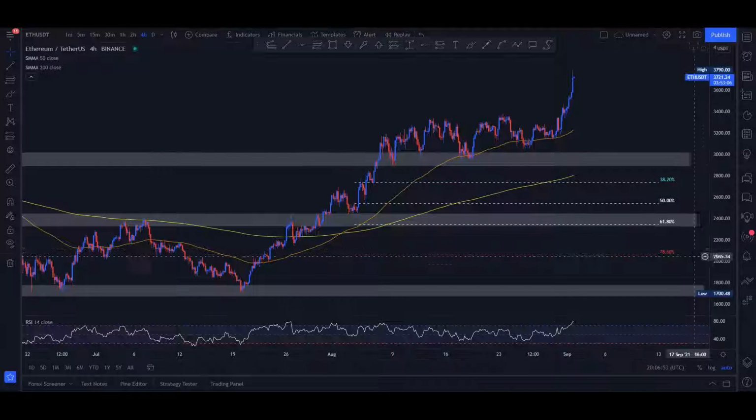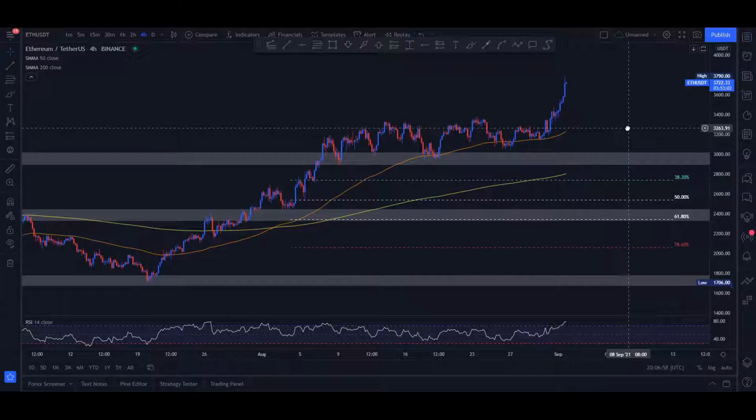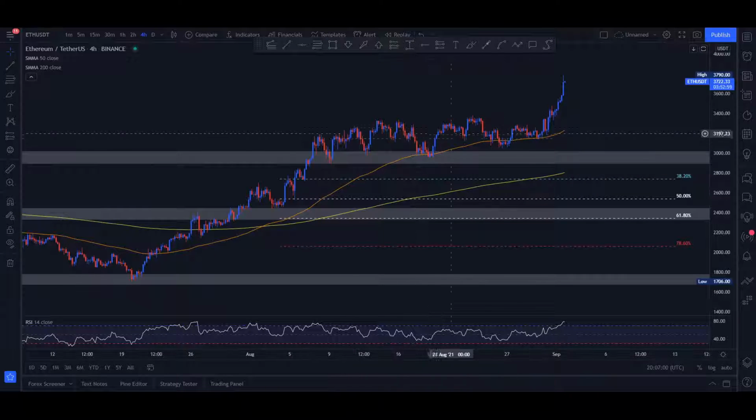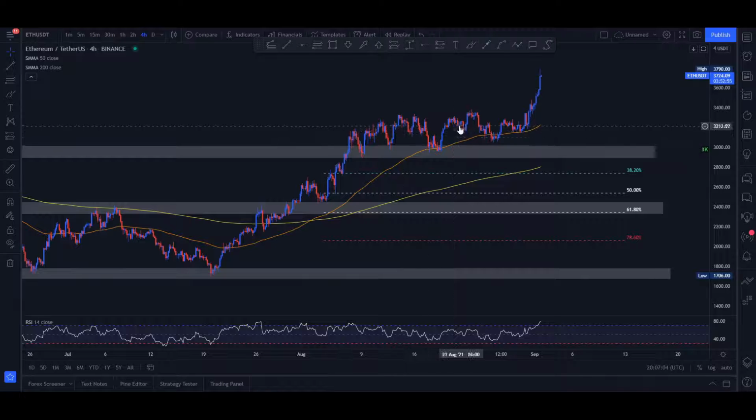And I don't remember the last time I did my Ethereum review on this channel, but I was actually looking at the price and it did seem bearish for me at the moment, right? Because we did see a few signs of a bearish, perhaps, continuation.